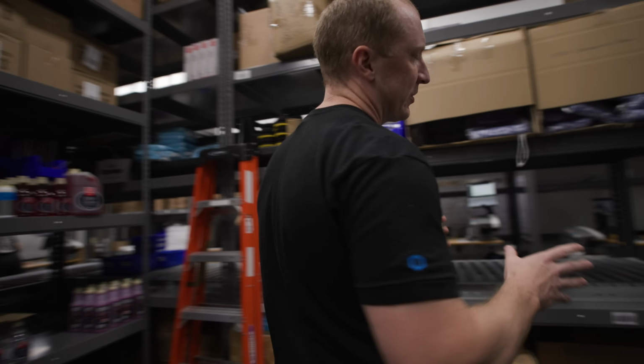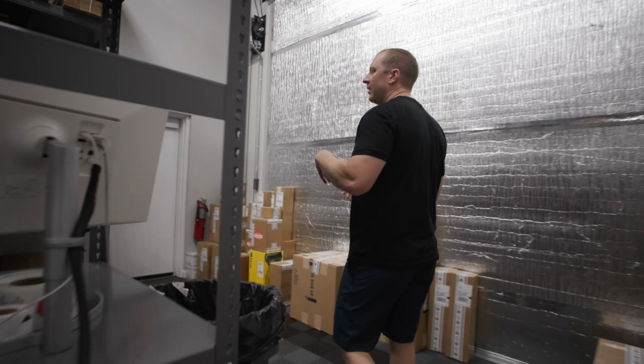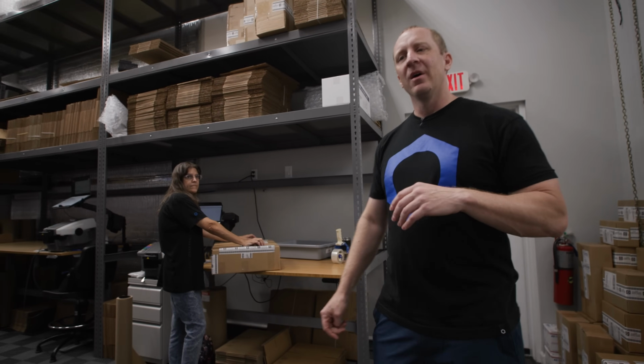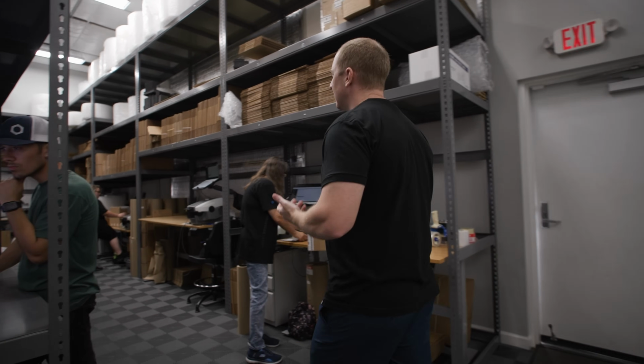So the warehouse, if you're wondering how this works, we're going to dig into this more this week. Your order comes in, and what we used to do is print out a sheet of paper, and that sheet of paper would travel with the product. Well, now everything's done digitally.